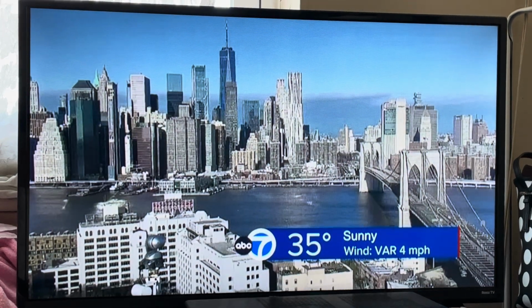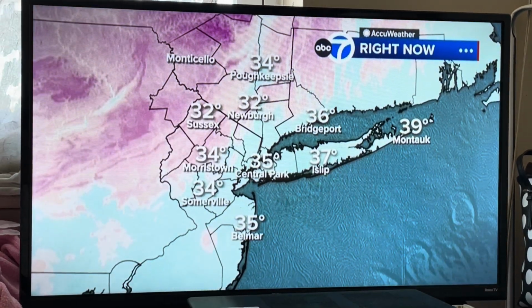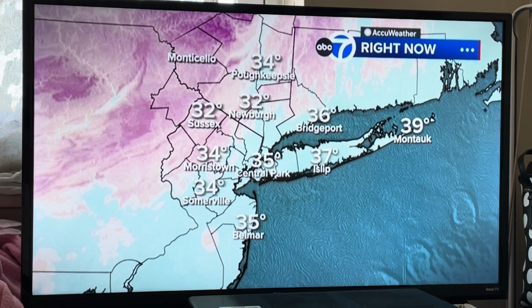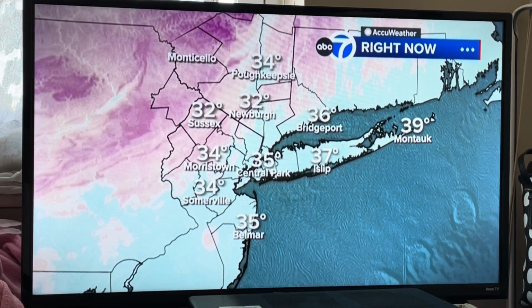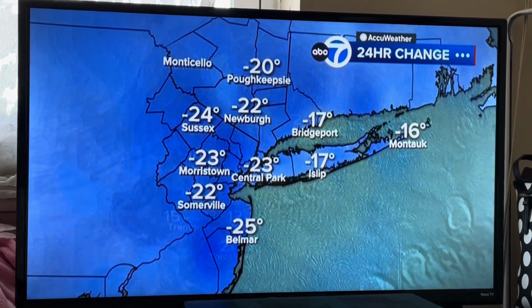It looks beautiful, though, starting the day with blue sky and sunshine, at least in this camera view, before those snow squalls show up this afternoon. 30 still across the tri-state. We're at the freezing mark for Sussex and Newburgh, 37 in Islip, 35 down the shore for Belmar, so 20 to 25 degrees colder than this time yesterday.